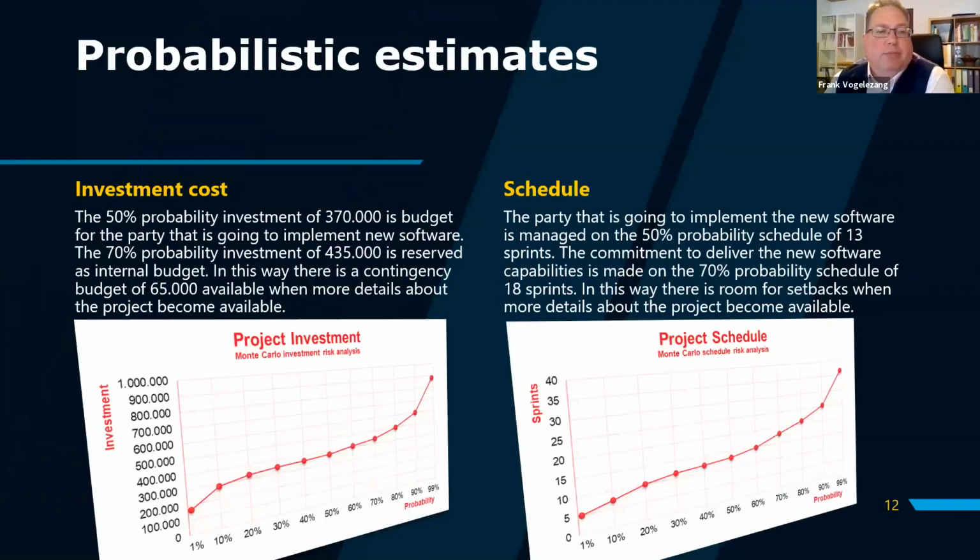How this works, I think most of you are familiar with that. This is taken from an example we used for a Scandinavian ministry. If you have a 50% probability investment cost of 370,000, then that should be the budget for the party that's going to implement the new software. And the 70% probability investment, 435,000, is reserved as an internal budget. In this way, you have a contingency budget of 65,000 when more details about the project become available.